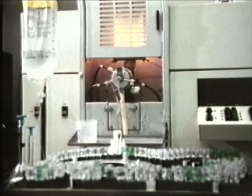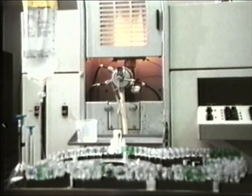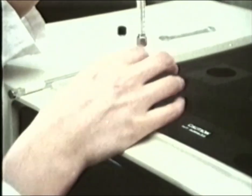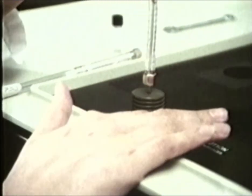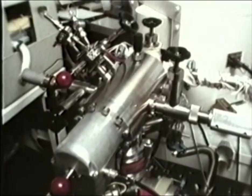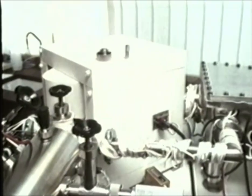This flame spectrometer is used to identify metal ions. Another advanced technique, gas-liquid chromatography, can be used to separate tiny traces of different organic compounds. They're then broken up into charged fragments which pass through magnetic and electrical fields in a mass spectrometer.